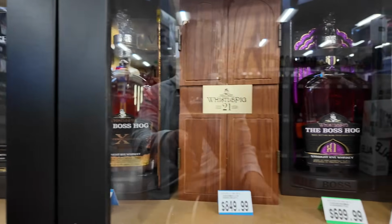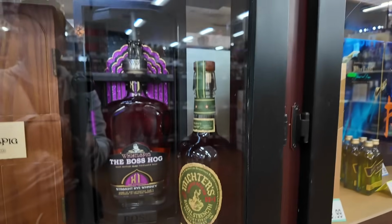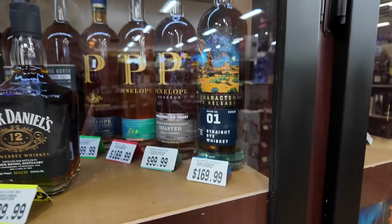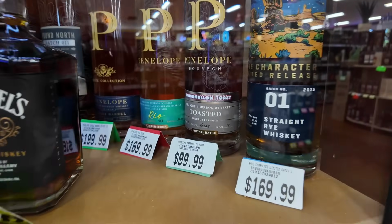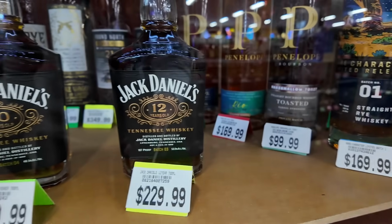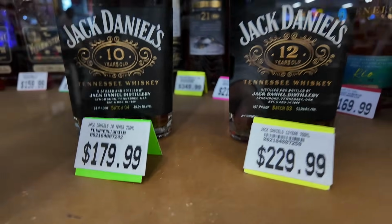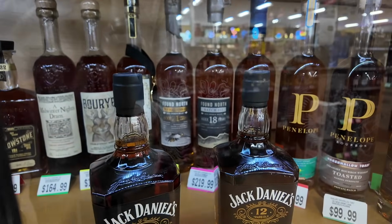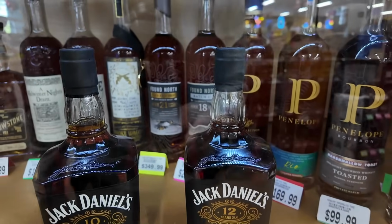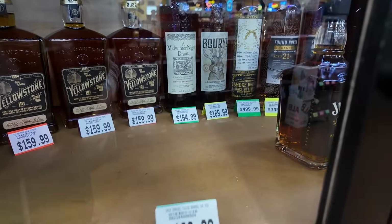Whistle Pig section here. Barrel strength rye. Tasty stuff. All right, more Penelope. I think that was on the shelf earlier. Got some Rare Character. Some Jack 12, that's a batch 3, and a batch 4, so that's this year's release. Back there we have that batch 11 from Found North for $219, and a Peregrine 21 year for $350. The Burr Rye was $169.